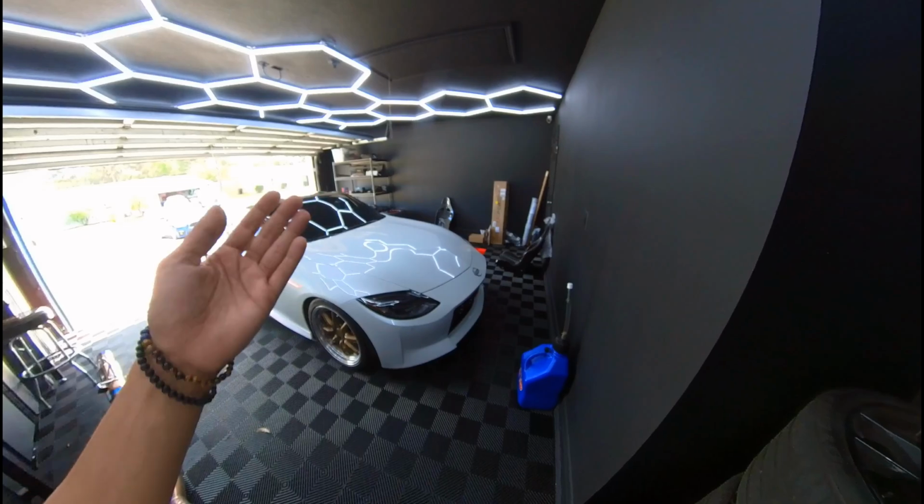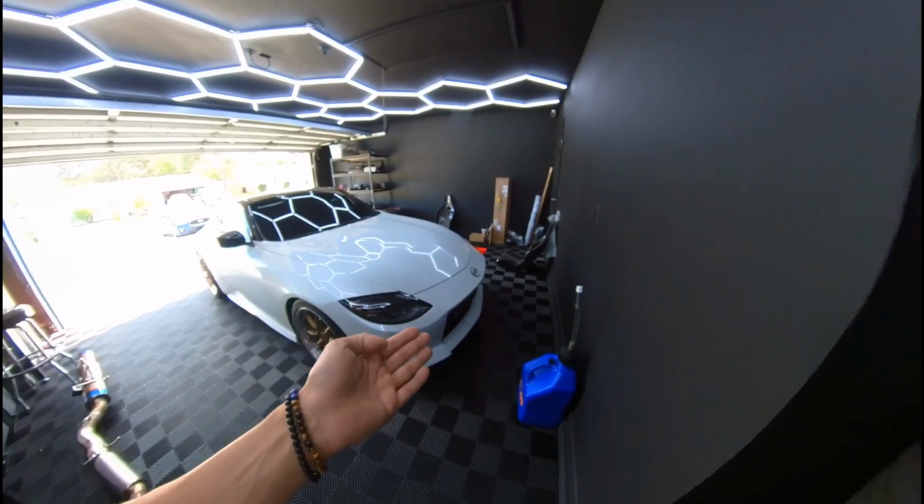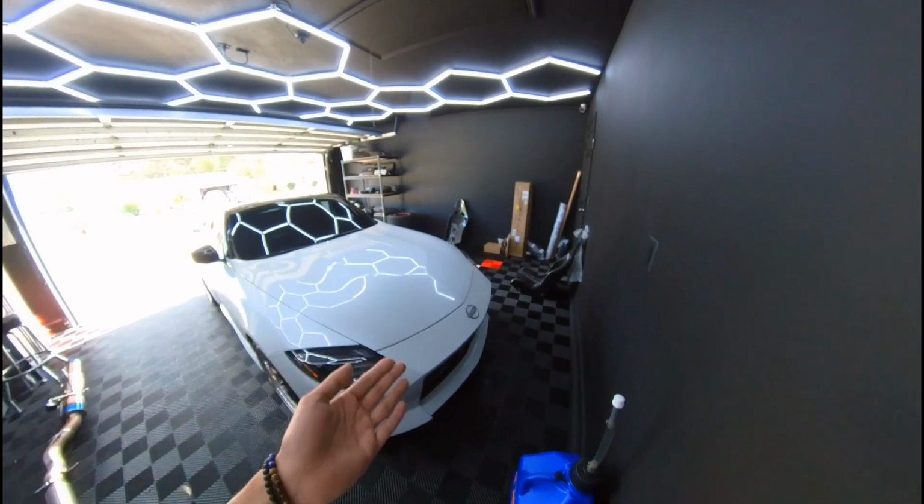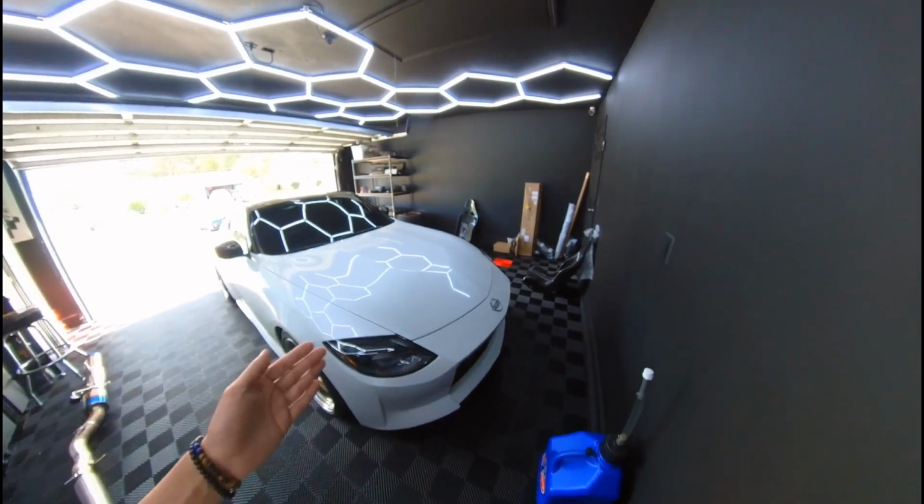It's not needed to tune the car. It's not going to give you power, but it's extremely advisable to get one. It'll help you consistently hold that power as you push the car.